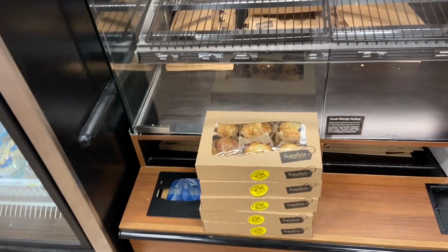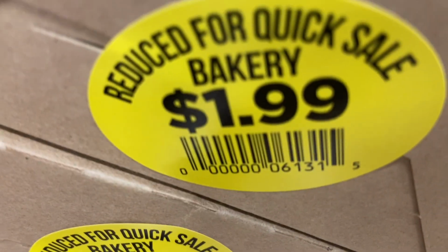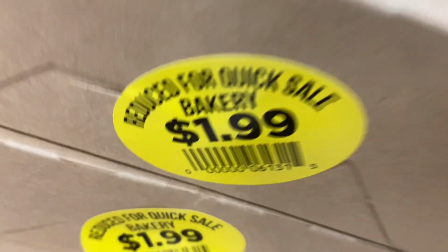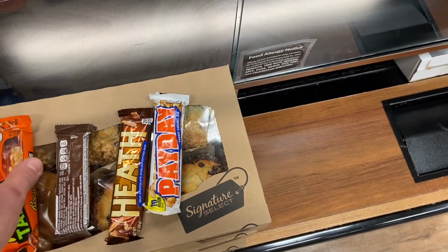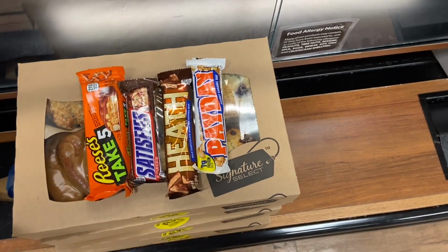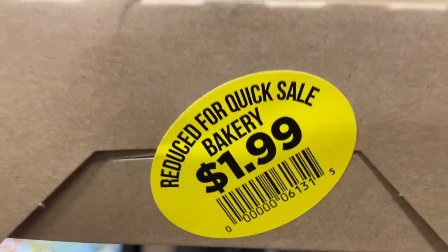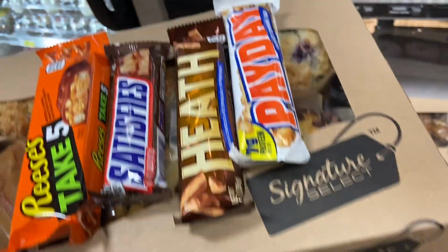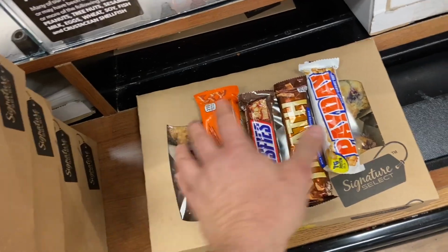A lot of muffins in the morning, but I've got the Signature Select muffins, $1.99. Reduced for quick sale. For snackage, I know we've got a couple of these things to keep in the refrigerator. This might be good if that's actually really $1.99. Reduced for quick sale bakery, yeah. Oh wow, they have different stuff. I think I'm probably gonna go with this one.